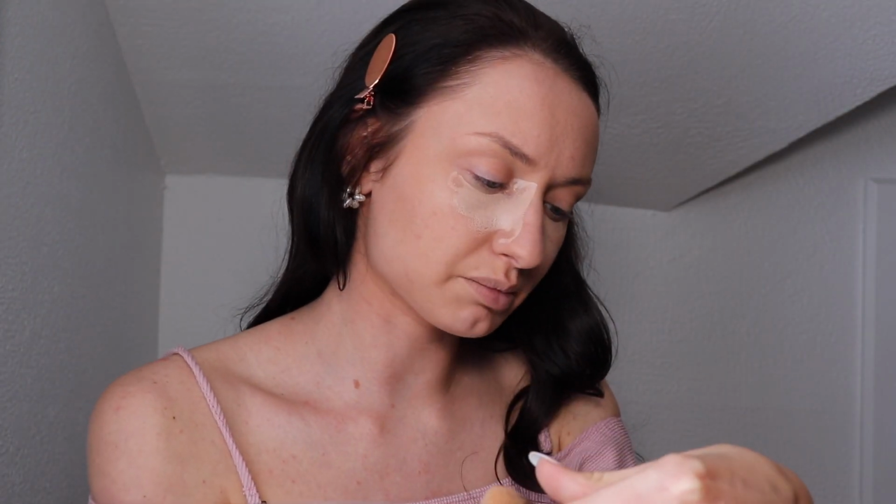This is the Marc Jacobs Accomplice Concealer in the shade Fair 10, by the way, and I'm blending this out with my new concealer brush. This is the STIGMA F03. I've been loving it. Need to wash it though. Sorry guys, my stuff is dirty.